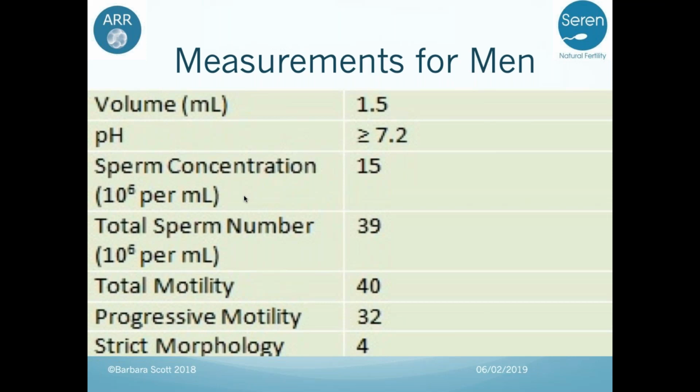We like them to be higher than that. And actually, although 39 million sperm sounds like an awful lot, when we're teaching, we actually go through the stats for you, and you can see that actually that's a very low number, because it's an arduous journey for sperm to get to where they need to be. And our aim is to make sure that our males achieve this as a minimum. Okay.